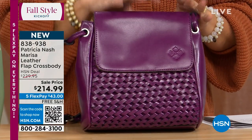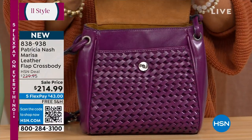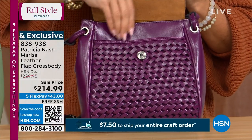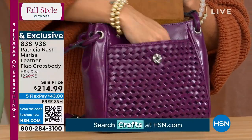I love this purple. First of all, it's a main thing that stood out to me. This is called dark purple. This bag is called the Marissa. Look at all of this weave. I'm assuming this is done by hand. Yes. Of course. Look at this. There's two phones in there, beautiful. Here. There you go. So much space inside.